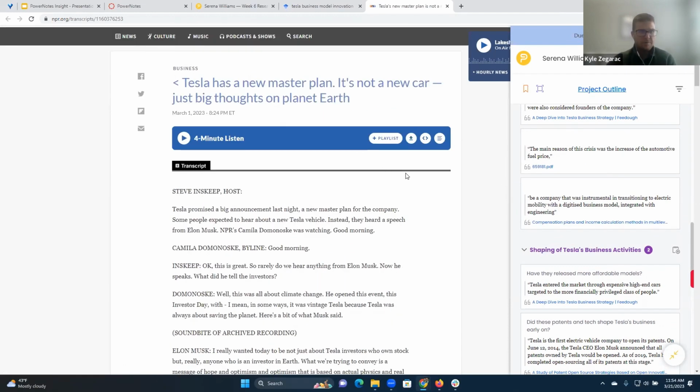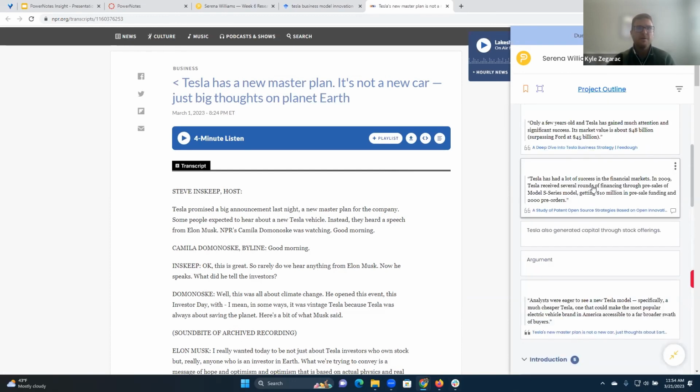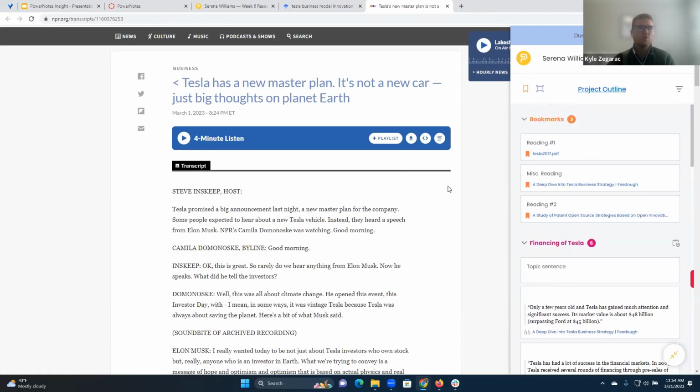So that's how the tools can be used on the front end by students. They can do assignments that have been sent to them, or they can use this as their own research tool to build study guides, do their own independent work. It's very easy to switch between your projects, start something new.